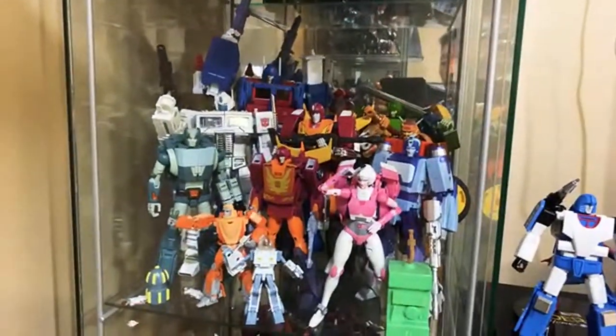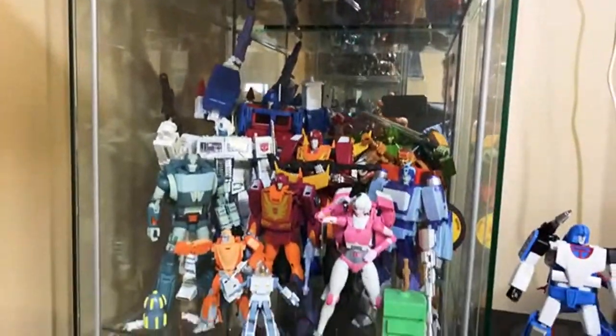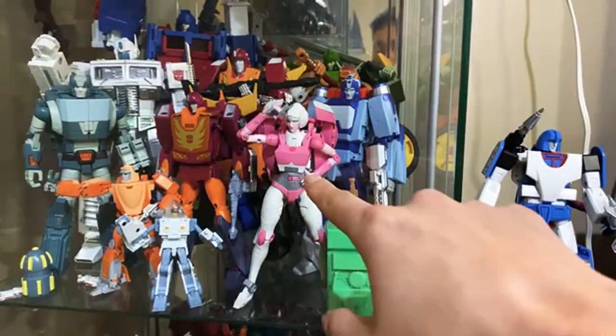Yeah, that's a drone. That's just an Autobot drone, I believe. It was in like one episode. Clinical said he broke his T Mirage. Sorry about that.